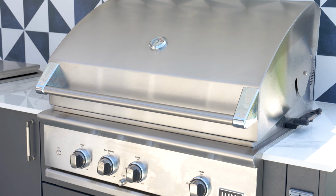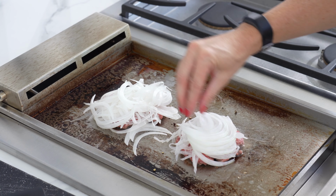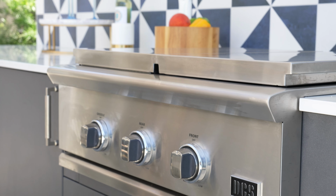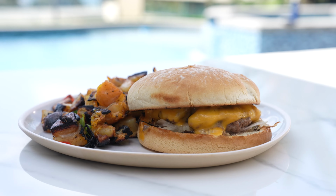When I started designing my outdoor kitchen, I knew I had to have a really big grill, and I knew I wanted a side burner because I wanted to be able to make an entire meal outside without having to go back and forth, cooking something on the stove inside and then grilling something outside. And when I found out about the DCS side burner and griddle, that was a win for me because in my family, we love using a griddle to make our famous Oklahoma onion fried burgers.